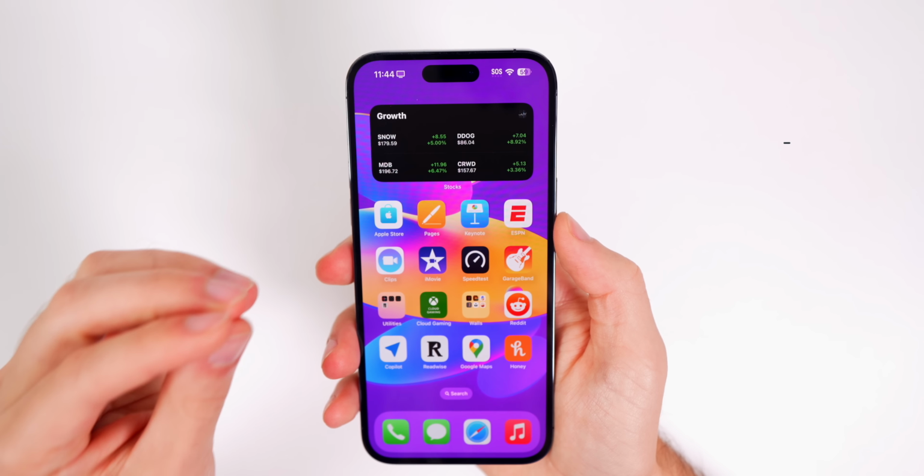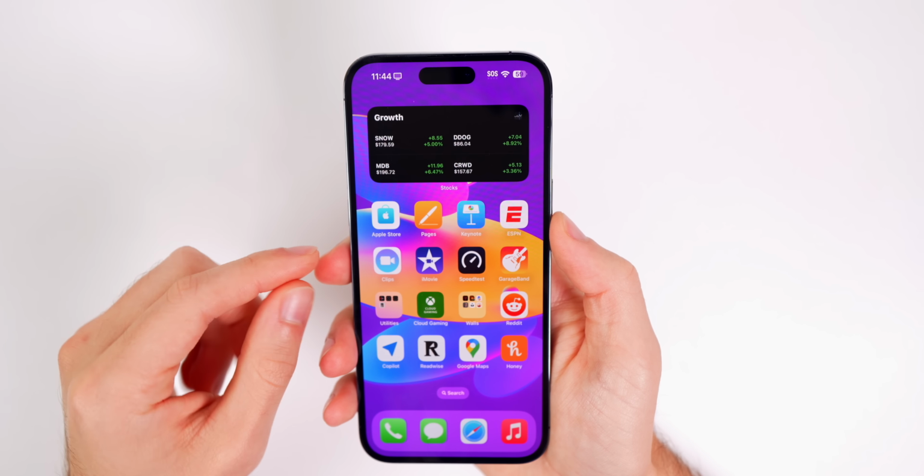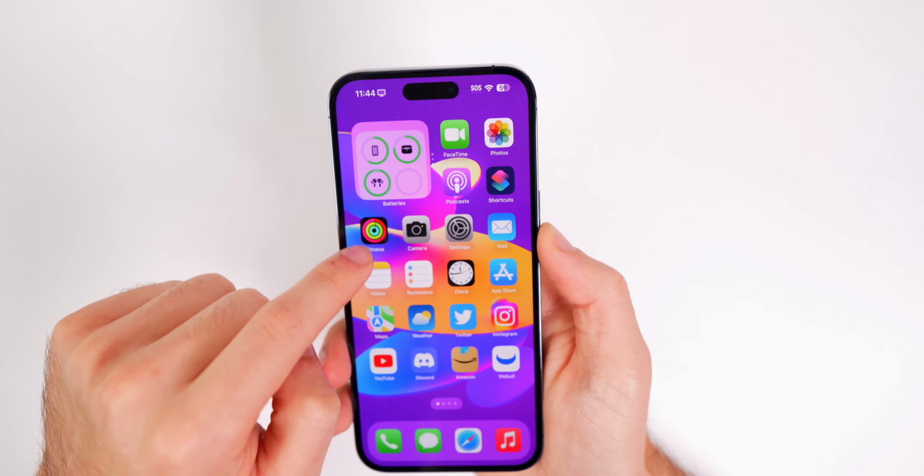And this applies to home screen widgets as well. I would just try to avoid using multiple third-party widgets. Just try to stick to your basic first-party widgets if at all possible.